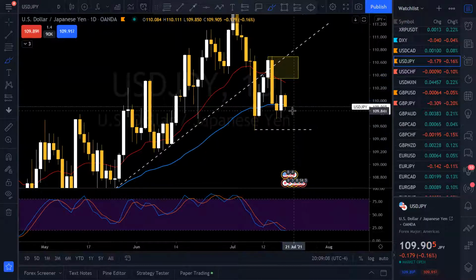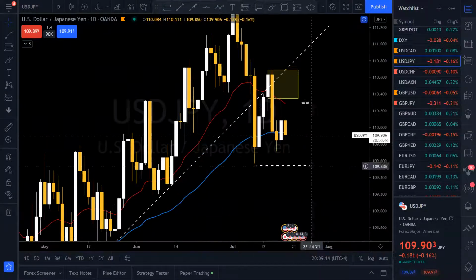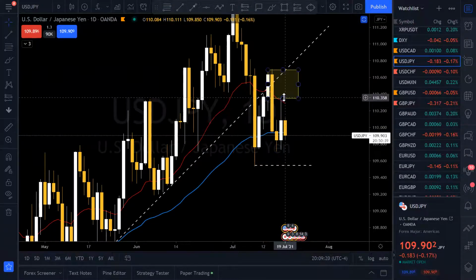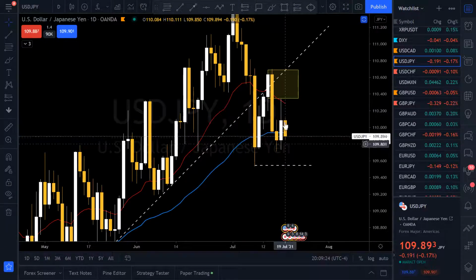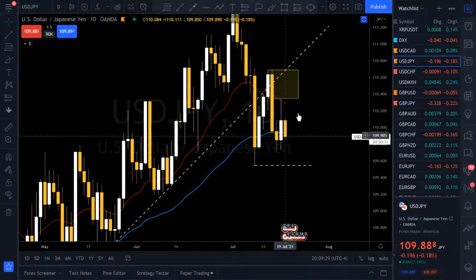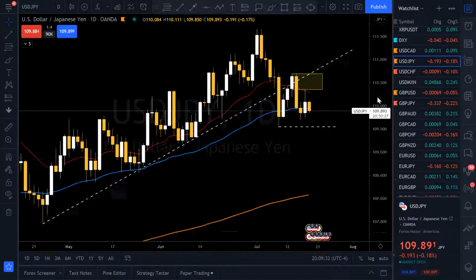Okay. But again, the indicators are secondary confirmations. What do I see here? I like the bearish side of this. We tested the order block, and we're going to see how this works out. Now, this is a bearish scenario for me. This structure is all bearish. So that's what I'm looking for.